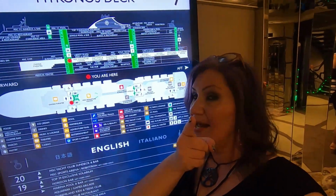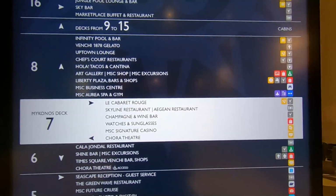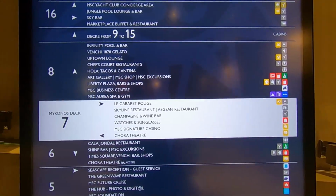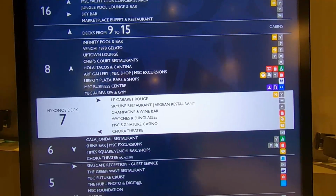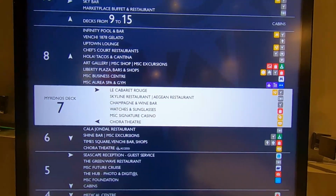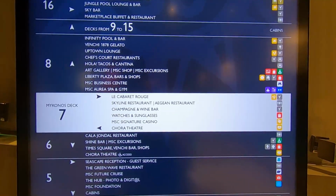And here I am on Deck 7. Let's take a look what we can expect here. Le Cabaret Rouge, my absolute favorite spot. The Skyline Restaurant, the Aegean restaurant, champagne and wine bar, watches and sunglasses, MSC Signature Casino, and the main entrance to the Cora Theater. Here we go!